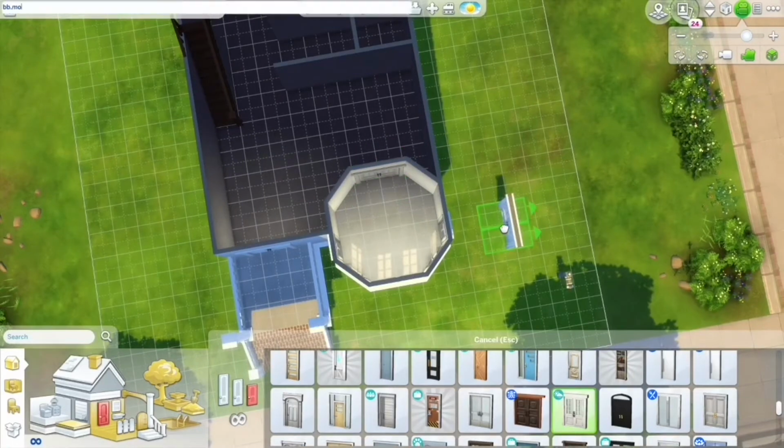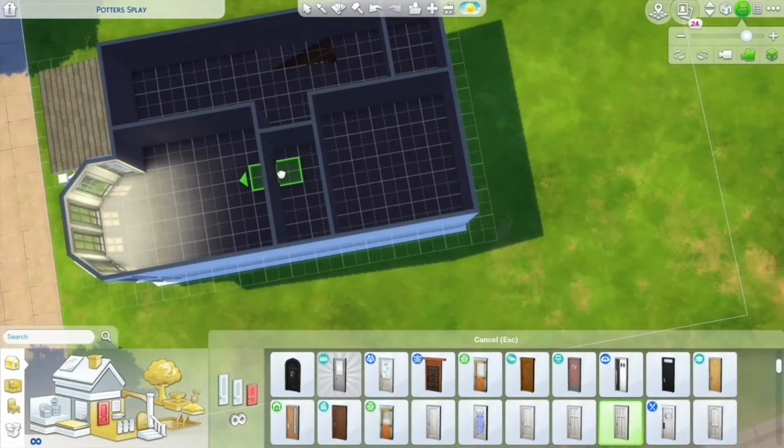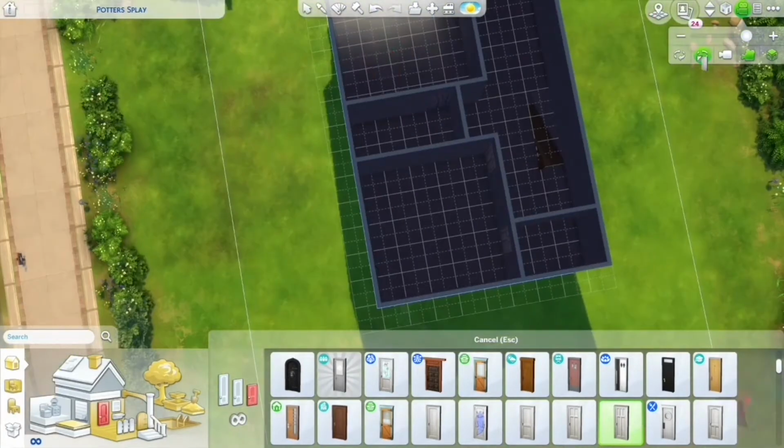I just wanted to do the little octagon tower thing. I think it's really cool.